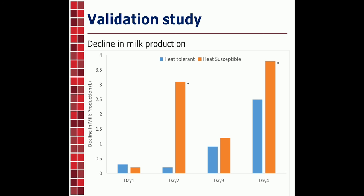So just to kind of, day 3, is that an extra 1.5 litres from day 2, or is it? No, it's all from baseline. So if it was 24, it's whatever this is subtracted off 24. Day 3, they sort of bounce back.